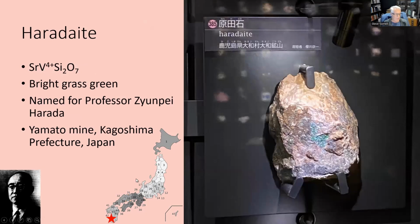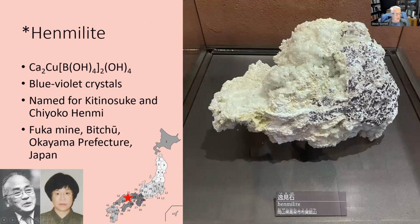Haradaite. Now, in some instances, I've included photos of where it's named after people, the actual person. So this is Junpei Harada, it was named after. And it's this green stuff in the middle here. Henmillite, which is one that quite a few mineral collectors would know, again from the Fuca mine, beautiful sort of purplish blue crystals, or blue violet, as it says here. And interestingly, it's named for father and son, Henmi. So Kitinosuke and Chiyoko Henmi, which I didn't know until I actually looked it up.